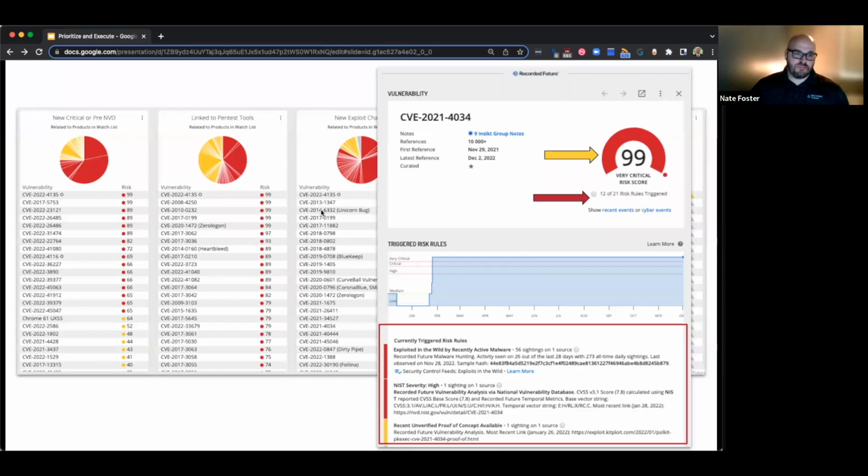Yeah, that's usually pretty quick. Again, using the scores and the risk rules themselves, it provides that roll up of what's going on, how it's linked together with various other IOCs, and the mitigations, assessments and advisories that also go along with it. And we'll walk through some of that in the next couple slides as well.